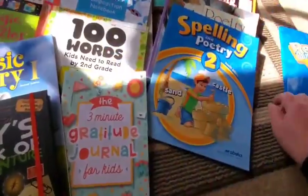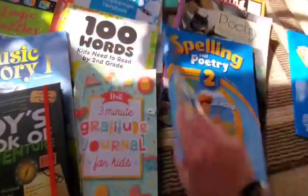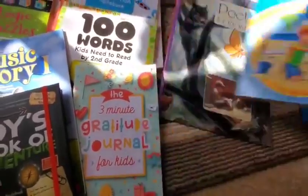So I thought he would like it. So he's going to be doing that. We're going to try out their spelling and poetry. And again, this is second grade. So he likes the colors and pictures. My daughter does too. She's disappointed that at 5th grade they don't have the color and pictures anymore. She says it's boring, but that's what that looks like.